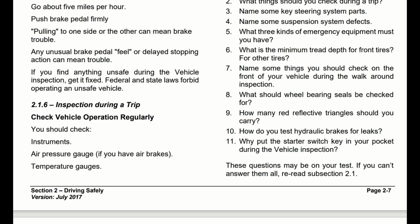Question eight. What should wheel bearing seals be checked for? Question nine. How many red reflective triangles should you carry? Question 10. How do you test hydraulic brakes for leaks? Question 11. Why put the starter switch key in your pocket during the vehicle inspection? These questions may be on your test. If you can't answer them all, reread subsection 2.1.